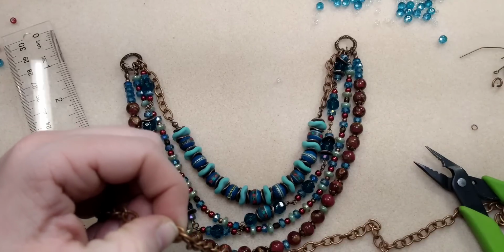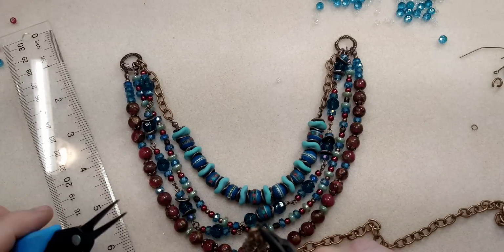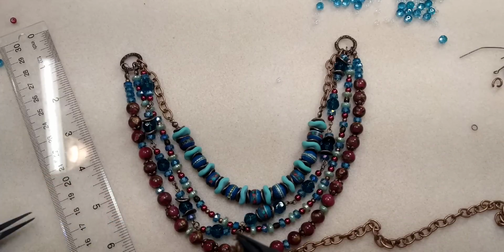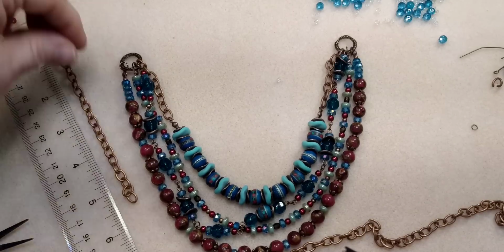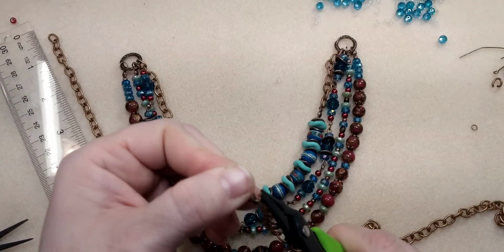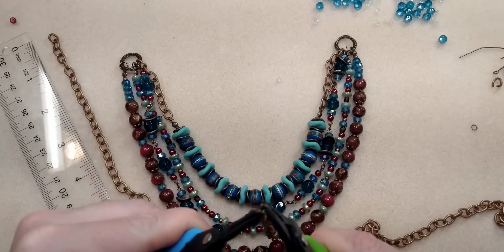Okay, so I'm going to take this. I'm actually going to go up a couple links because I do want this one to be kind of short. I don't want it to be super long. So how many? I think I ended up with about 5.5. So that's probably good. I'm going to go ahead and hook this lobster on here while I have this piece open.